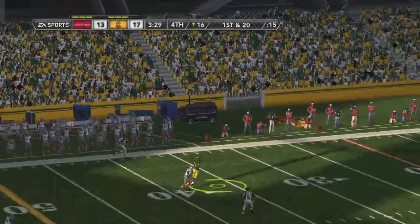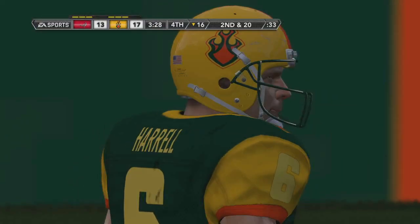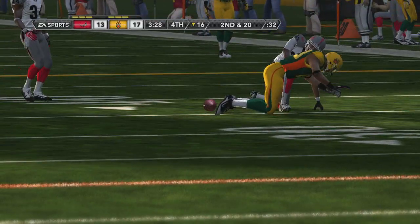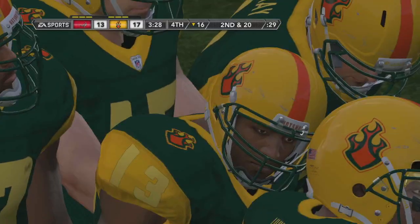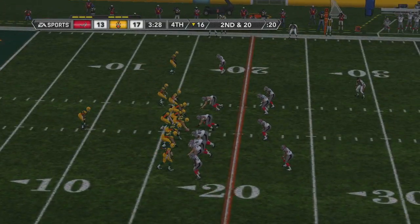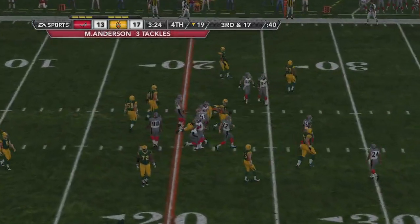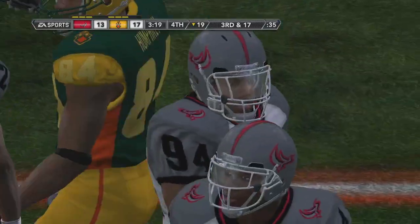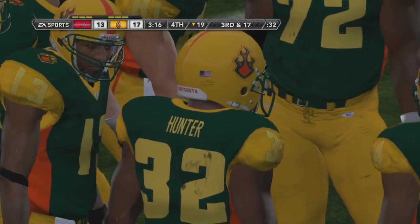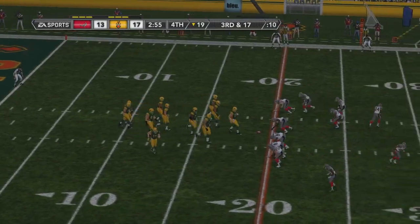Throws it deep down the left side. He can't come up with it. Incomplete pass. Barden was the intended receiver on the play. It's second down and a long ways to go. Give it off here. He's dropped down at about the 19-yard line by Anderson. We've got a 3rd and long here. Ball on the 19-yard line.